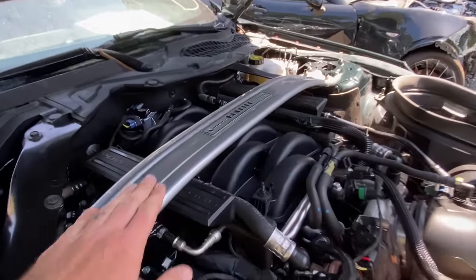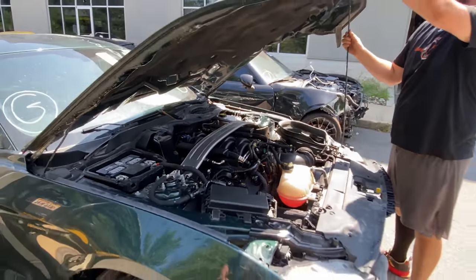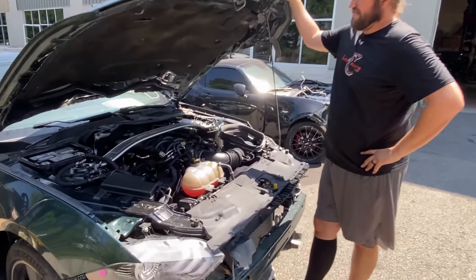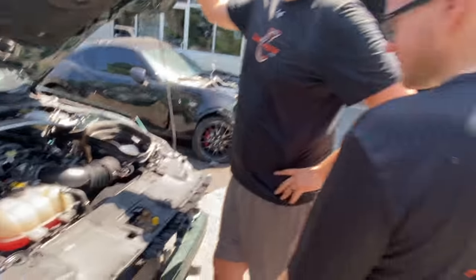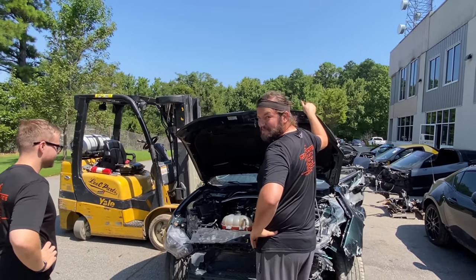Oh, man, I got the Bullitt strut bar as well. I think this is gonna be a big money car, guys. Big money. Special airbox. Is that like the GT350 intake? Now I feel like an idiot. I've been spelling Bullitt wrong the entire time. I've been spelling it like an actual bullet. I didn't realize they spelled it differently.